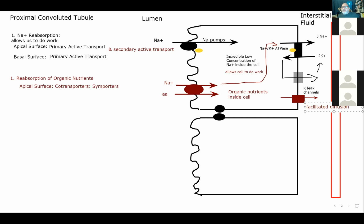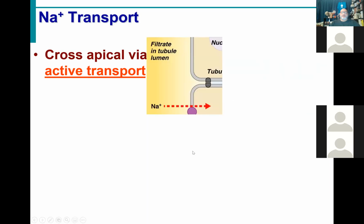To get it out the basal surface. Oops, that should have been a 2. Excellent. Notice I've done an amazing job of drawing this here, but we have the pretty pictures from your textbook, which show the same things.